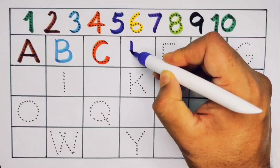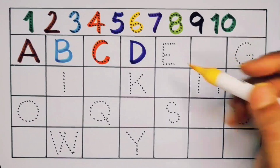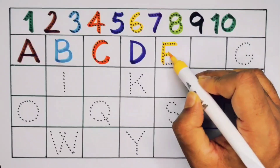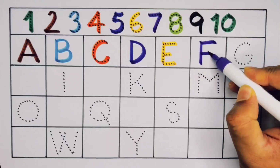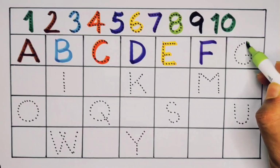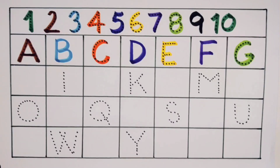It's D for dog. Next, it's E for elephant. What will be next, kids? It's F for fish. Next, it's G for goat. What will be next, kids?